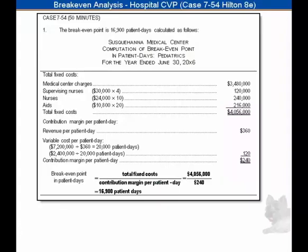All right. So now that we know what the total fixed costs are, and the total variable costs, and this is for pediatrics, we simply divide fixed costs, the 4,056,000, by the contribution margin per patient day, and we derive 16,900 patient days, which is the answer to number one.